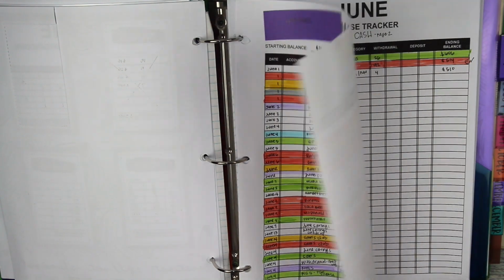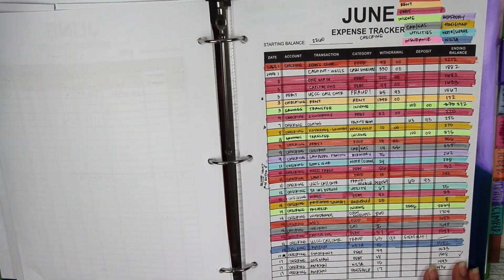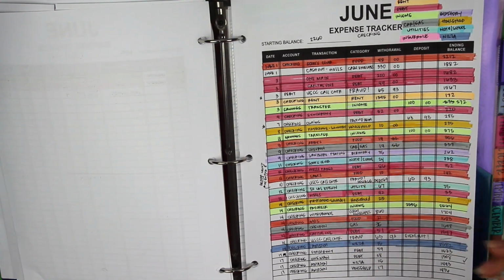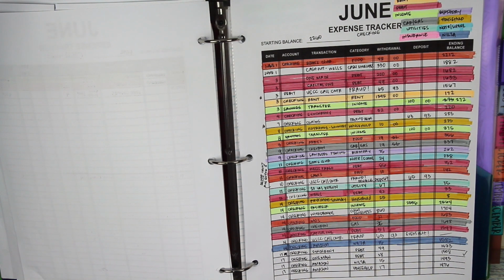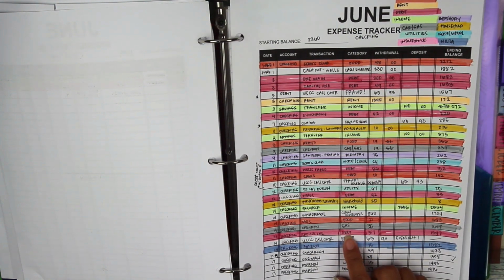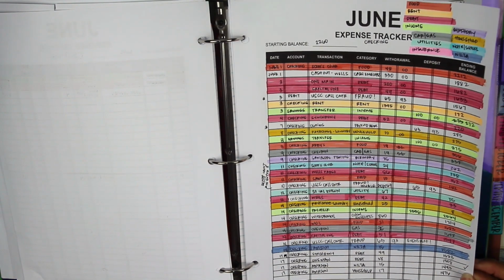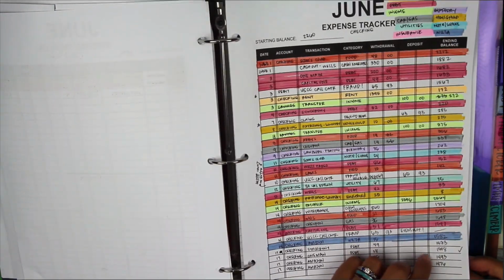So it's mostly the checking account where I'm tracking all of our debt payments that come out, checks that have cleared, like for rent, all of our bills that are taken out of our checking account. And yeah, these are all highlighted as well. Everything in red is all of the debt on here, and we do have a lot of debt payments, as you guys can see. So that's what our expense trackers look like.